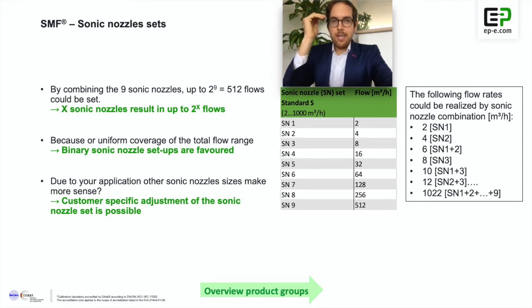So therefore we can now make steps in 2, 4, 6, 8, 10, 12, 14, 16, 18, 20, and so on. I want to give this really long example because sometimes it's not so logical, but how can I make 6 cubic meter an hour, or how can I make 14 cubic meter an hour? Well, 14 cubic meter an hour, you open nozzle 3, 2, and 1. Then you have 8 plus 4 plus 2, which is 14 cubic meter, that's it. If you want 16 cubic meter an hour, you close nozzle 3 to 1 and you open nozzle 4, and so on.